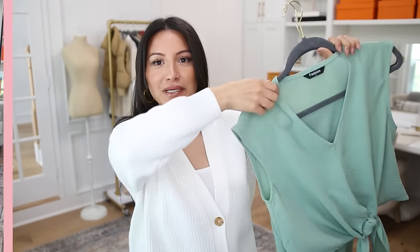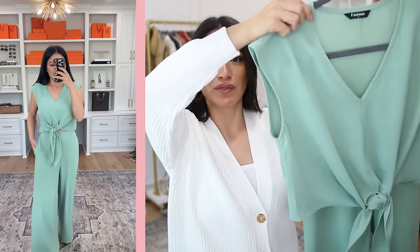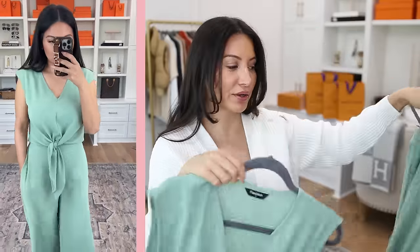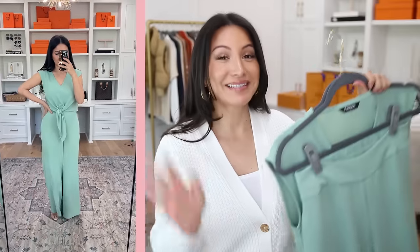First up is this two-piece set. Really fell in love with this. You've got this tie front, short sleeve, no sleeve top. Very, very nice lightweight material. And then you've got these super comfortable wide leg pants. I did get some color.